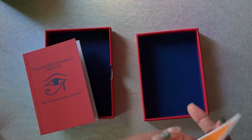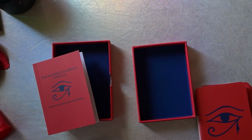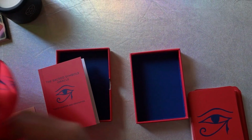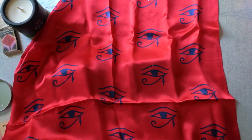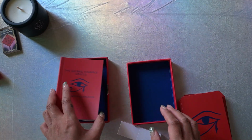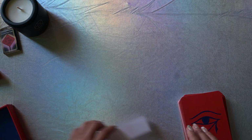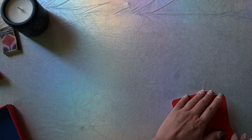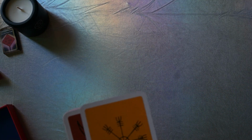And I just did a deck or a box unboxing, I suppose, because this came in a gift box, but it's also all over this tablecloth for your readings, which I thought was really, really cute. Let's look at the cards. I'm gonna keep the guidebook close by because we're probably gonna refer to it. I've seen this deck, but I've never actually flipped through it before. Okay, let's look at all the artwork.